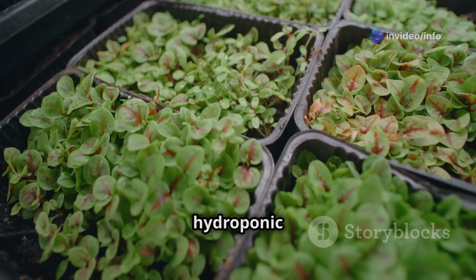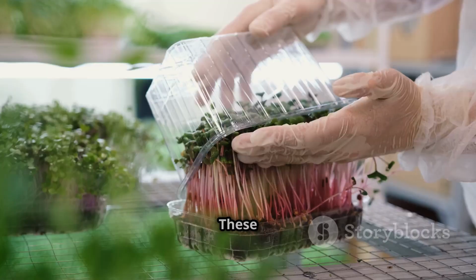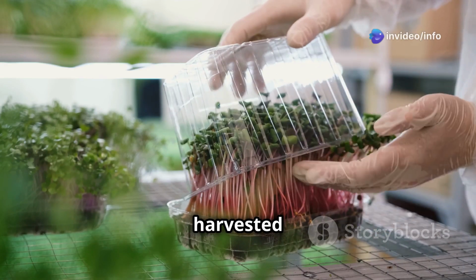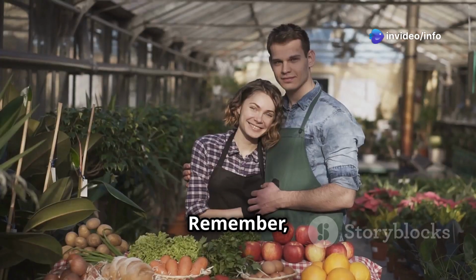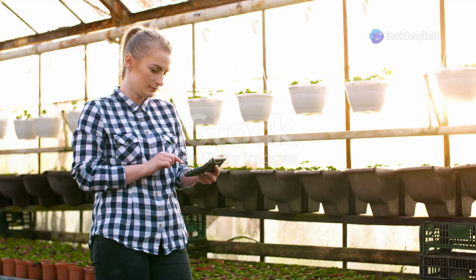But if you want to take your hydroponic game to the next level, microgreens are the way to go. These tiny greens are packed with flavor and nutrients, and they can be harvested in just a couple of weeks. Remember, the key is to research your local market and figure out what's in demand.